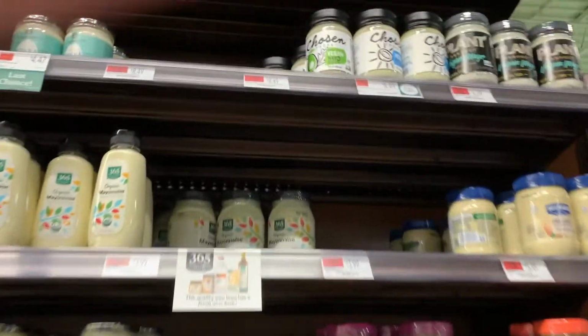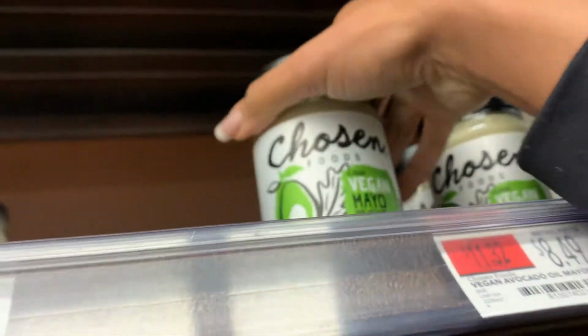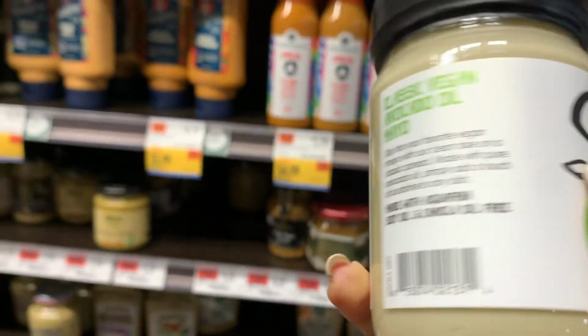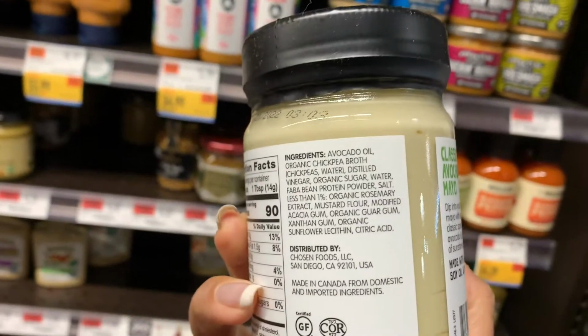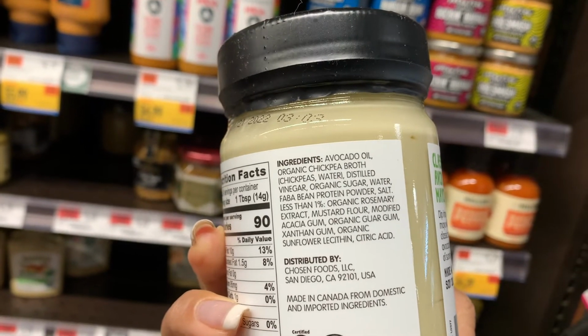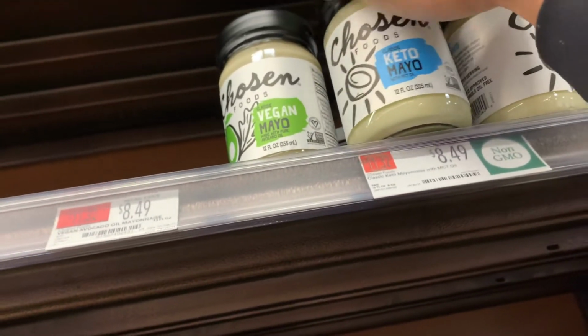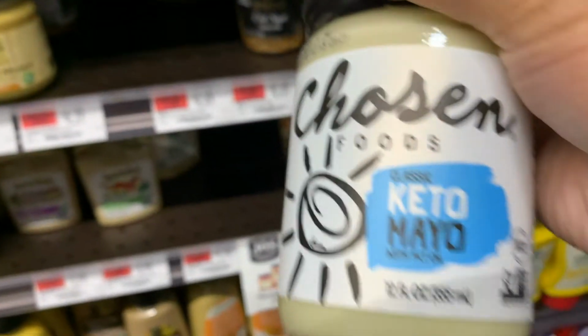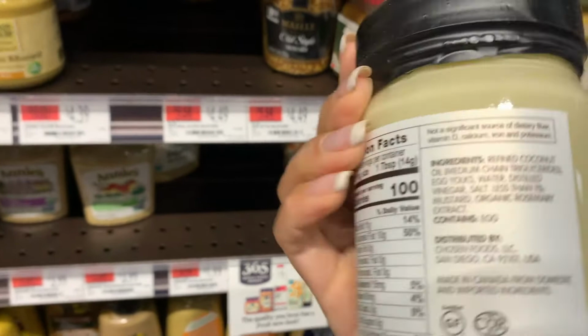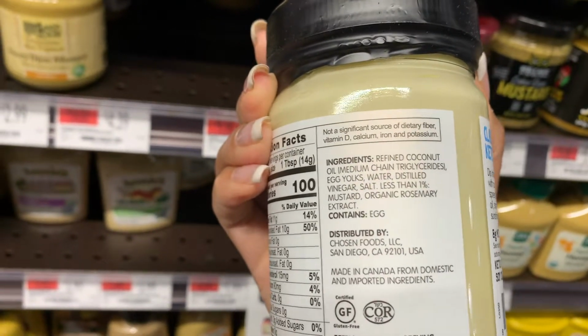Okay, so for my mayo, I'm not having eggs, so I have to go for the vegan mayos. And disclaimer, this brand is not lectin-free. There's some chickpea broth in there, some fava bean protein, a little bit of sugar, not that much sugar. So with the portions that I use, it's not bad. But since I do have it sparingly, this is just one thing that I keep in my diet.